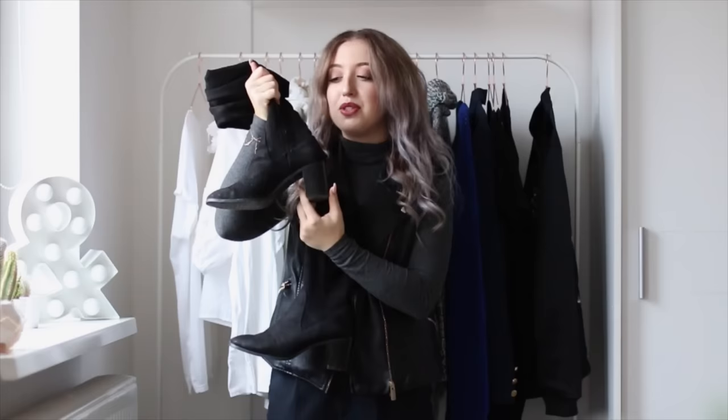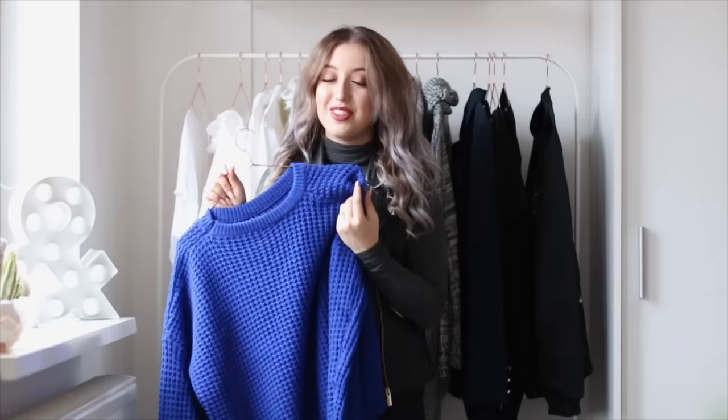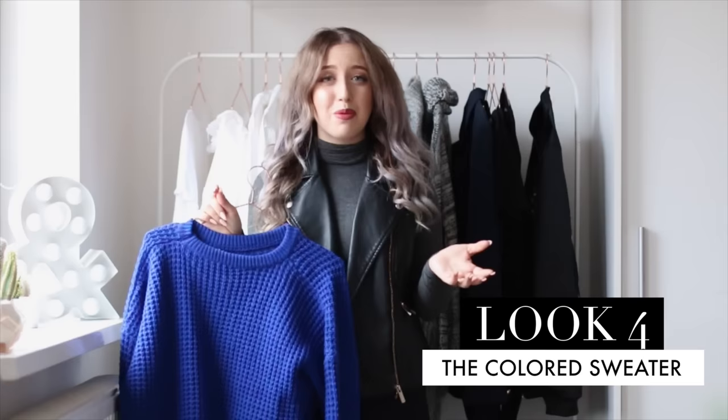Last but not least, I wanted to add a pop of color to these outfits. And as you could see, I don't really wear a lot of color. I'm usually wearing white or black or gray or some nudes. I love it, but sometimes it's nice to switch things up, especially with colors that go very well with black and white and gray. And I think this cobalt blue color is a very good example of something that is pretty bright, but still kind of modern and not your average bright pink sweater or something.